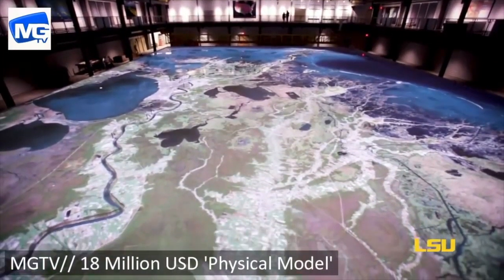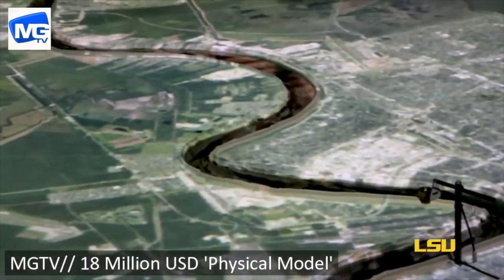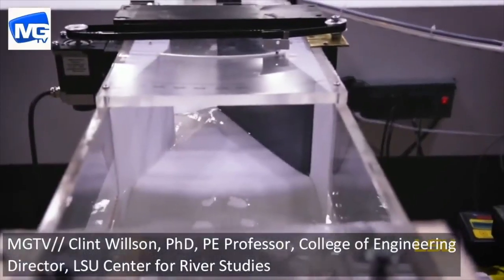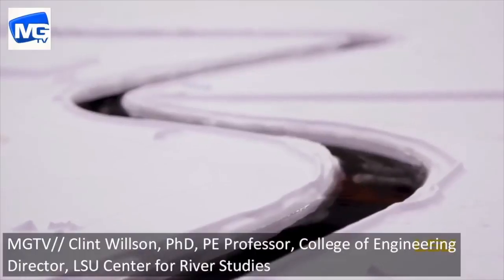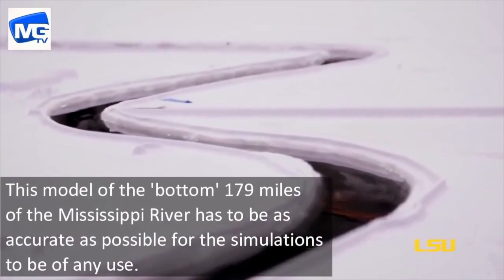The idea of a physical model is to scale down the real-world system in a way that allows us to do controlled experiments in a certain size laboratory or space. But at the same time, you want to replicate as much of the physics of that system as you can.